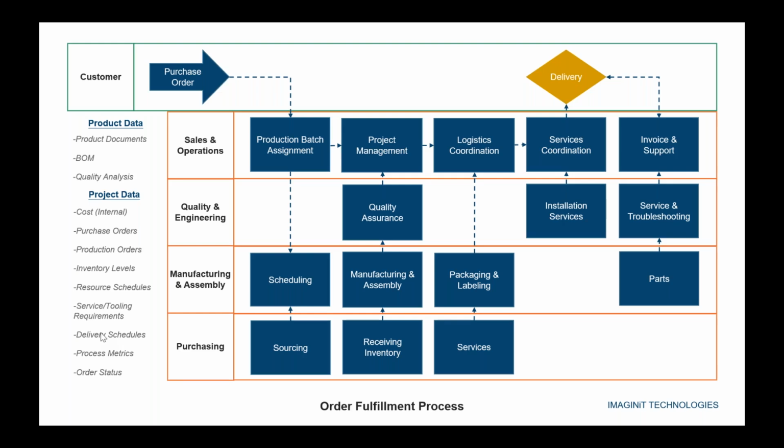Bill of materials is impacting your production batch assignment. It's impacting project management if there's changes and approvals that need to happen. Scheduling and manufacturing rely on the bill of materials to ensure materials are sourced from the right suppliers and they're available.